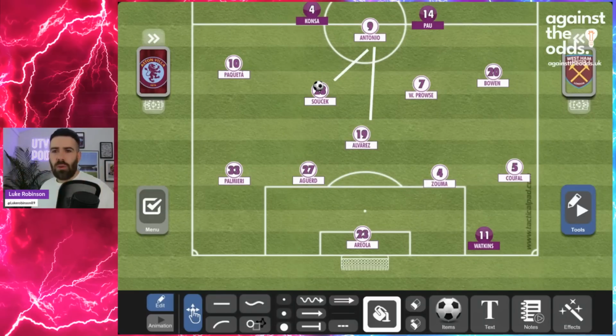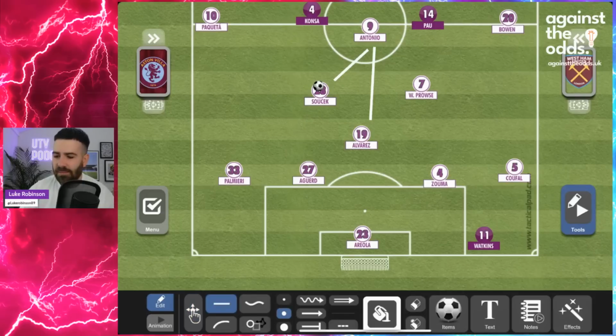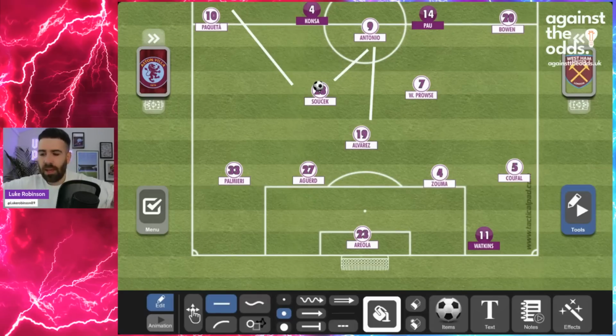Where do we know that West Ham's strengths lie? Here and here. So that next pass is over the top. It's over the top to Paqueta. It's over the top to Bowen, and they are away. So that move on transition into striker, into technical midfield player, two wingers over the top, that is West Ham's attacking shape in a nutshell.